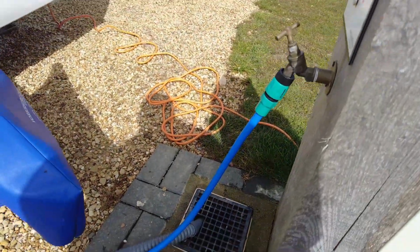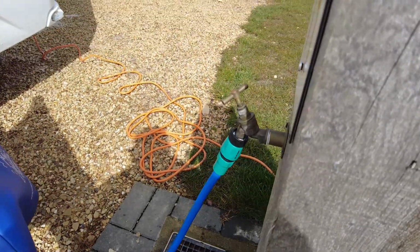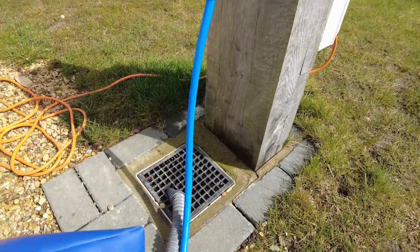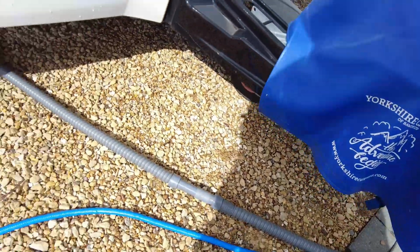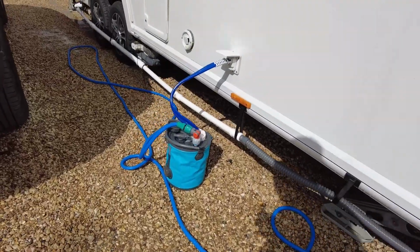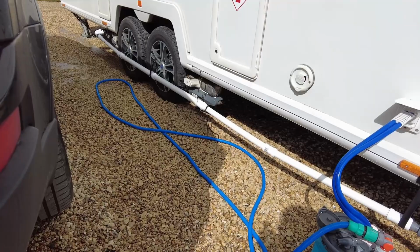So with us parking nose in, you may chuckle at this in a second, but I almost built a bit of a Roman aqueduct, as you'll see in a second. I'd brought my plastic pipes, but I'd also had to get the collapsible pipes out as well, and get the straps and some shoelaces out, and try and tie the pipes to the wheel.